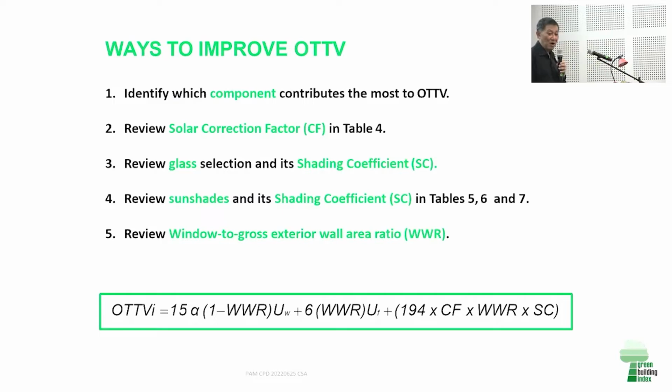So how do you improve the OTTV, or overall thermal transfer value, which is the envelope's heat gain? One way is to identify the components which contribute the most to the OTTV. Typically, the glass of the building. You already know 80% of heat goes through the glass. You have to review the solar correction factor, in Table 4, or the orientation factor. Now the new definition, orientation, OF.